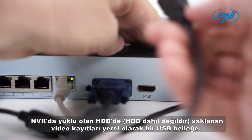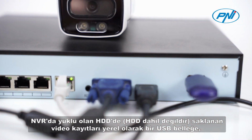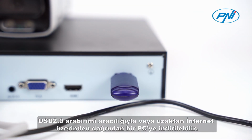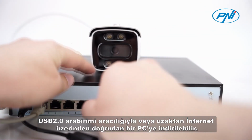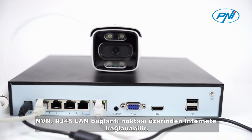Video recordings stored on the HDD installed in the NVR, HDD not included, can be downloaded locally to a USB stick via the USB 2.0 interface or remotely via the internet directly to a PC. The NVR can be connected to the internet via the RJ45 LAN port.